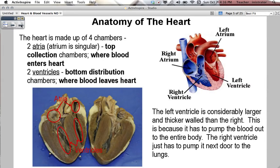Inside the heart, there are 4 chambers. Okay, 2 chambers that are on the top half and 2 chambers that are on the bottom. And the upper chambers are called the atria. Atrium is singular. And they are a lot smaller than the lower chambers of the heart.